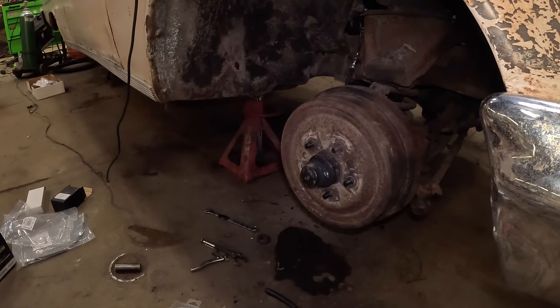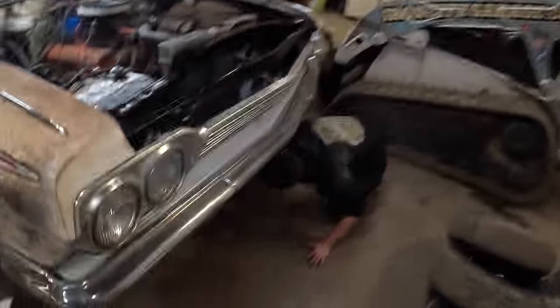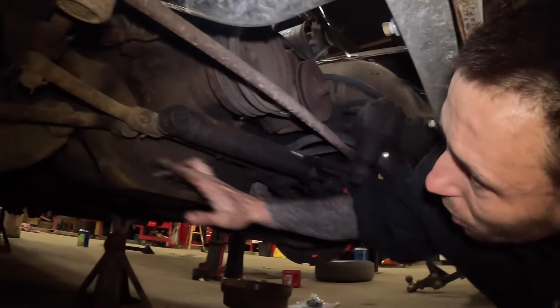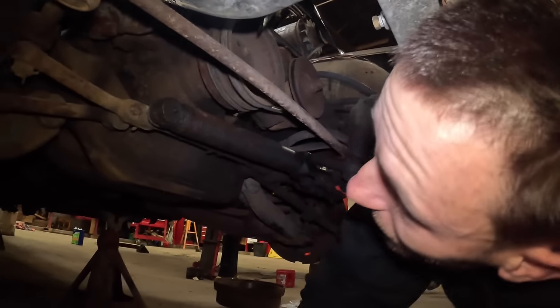Now, I think what we want to do is do everything in the front. Where's this stupid brake line that crosses over in the center? Real nasty. Actually, I don't think it's going to leak. It just looked like it was, but it must not have been, because that's a good line.